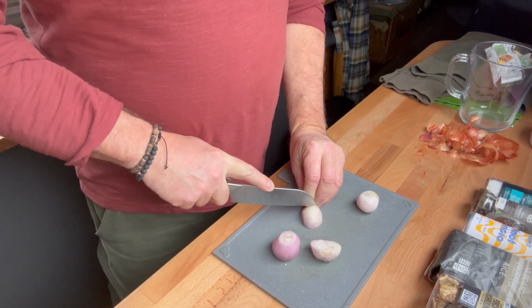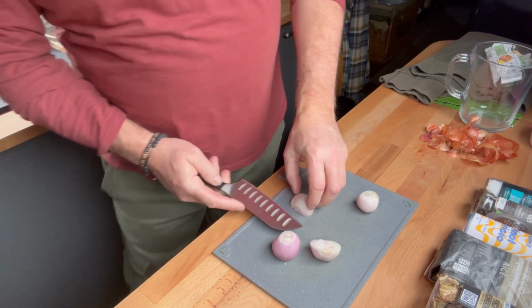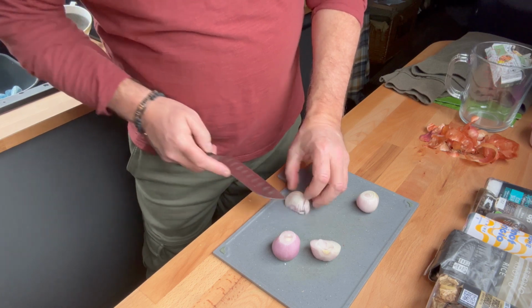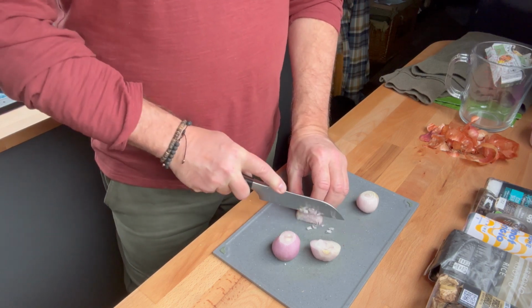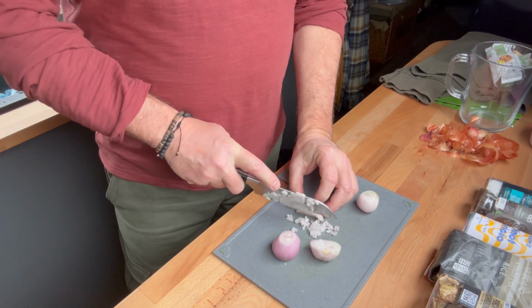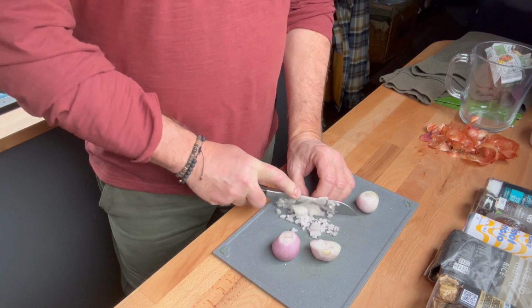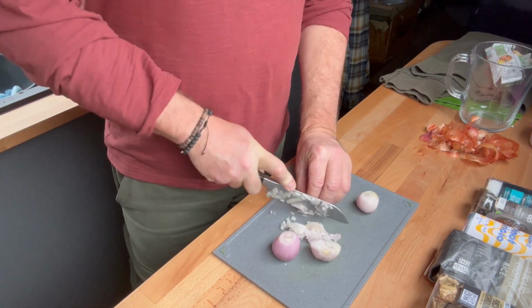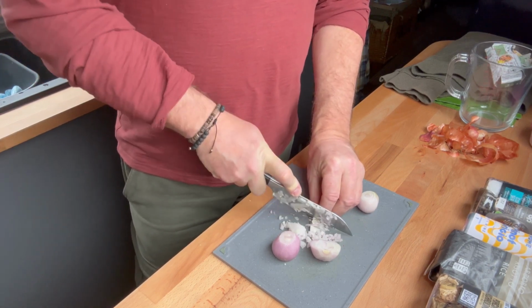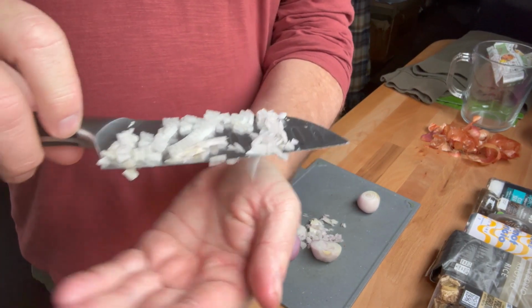You want your onions or shallots fairly finely chopped for this. It's more the flavour you want than the texture of the onion. See, I'm no chef. Yeah, something like that, fairly finely chopped.